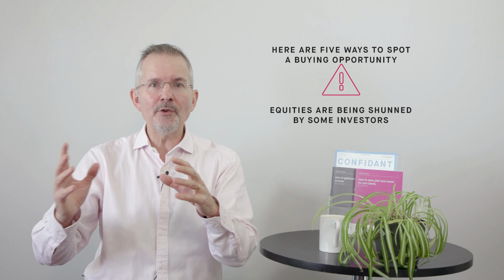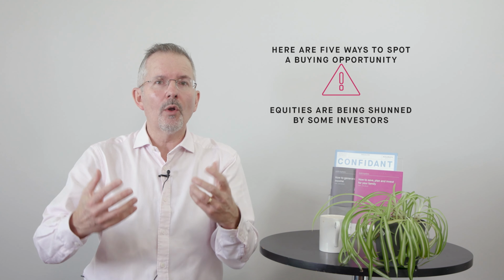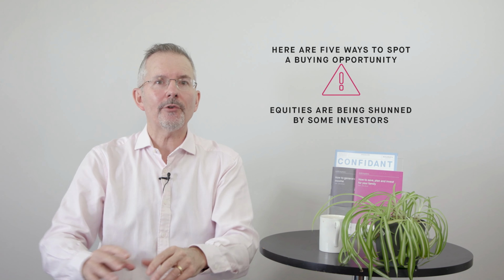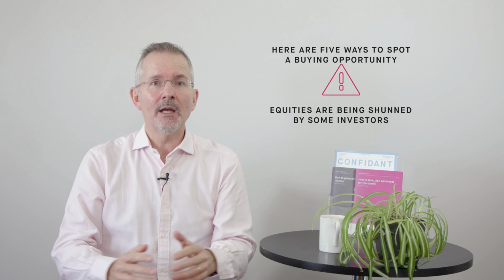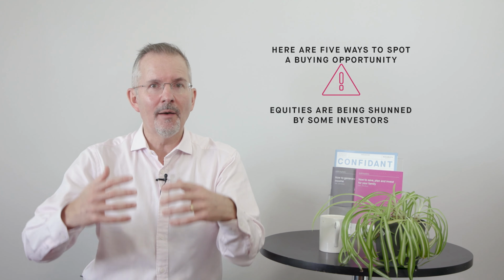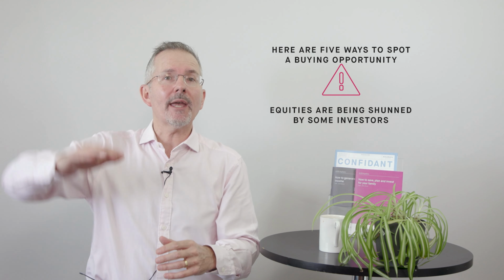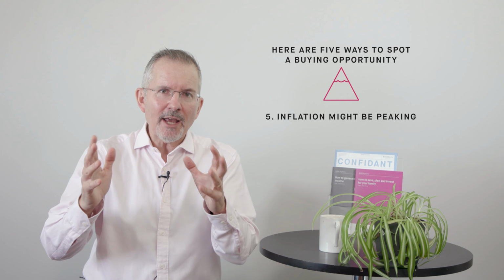And equities in general have seen a move away, if you like. On the whole, on average, without generalizing too much, allocations to equities, whether institutional or private, have been reduced recently. Now, they could go further, but nonetheless, defensive behavior, evidence on the part of investors, can be a sign that the market is reaching something like a bottom. And then inflation might be peaking.